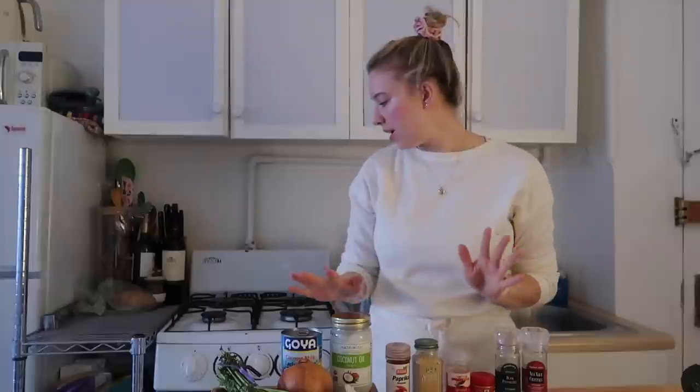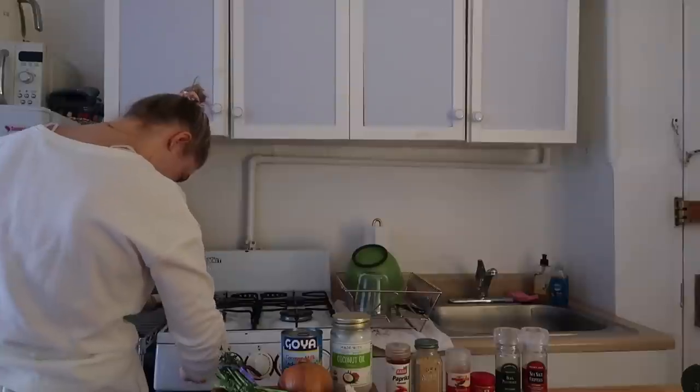Okay, let's make a little soup together. I have all my ingredients here. I'm just going to preheat my oven to 375. The soup that we're making is a butternut squash and roasted carrot soup.